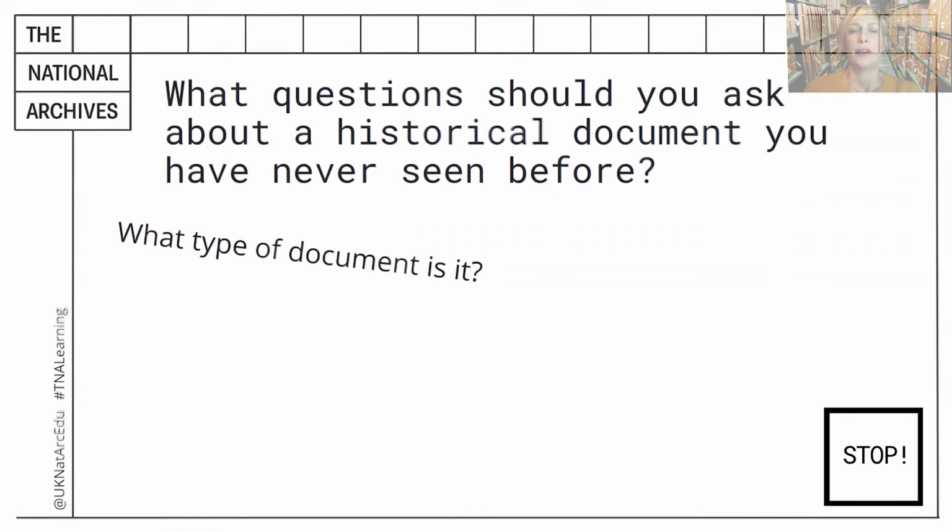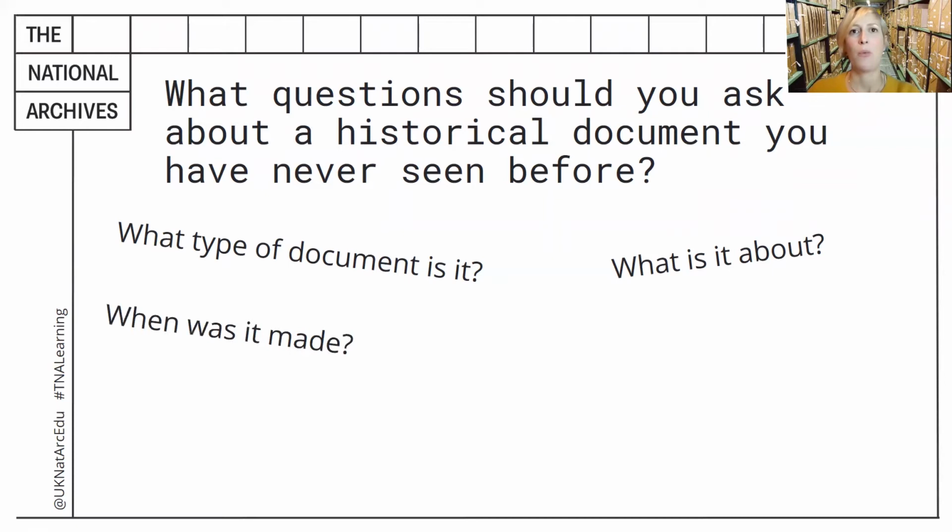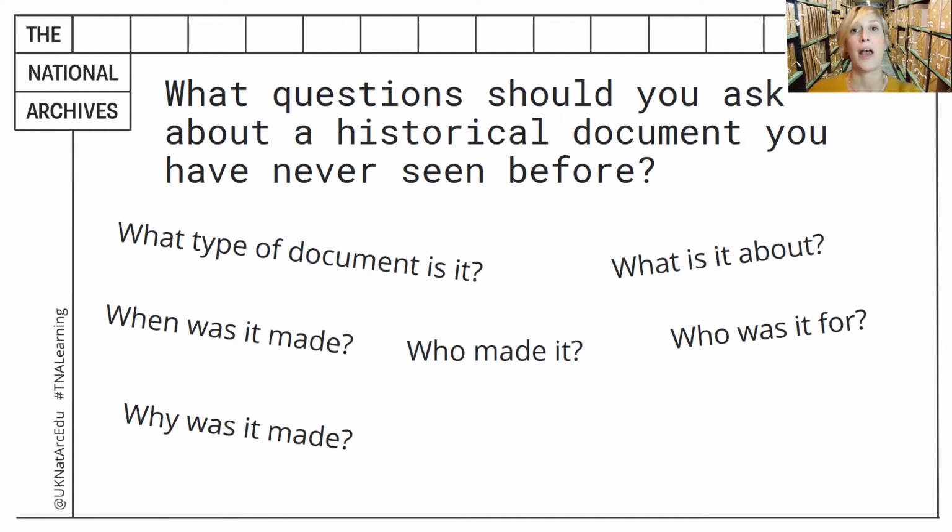Well done. Let's see if we came up with similar questions. We could ask, what is it about? Or what is the content of the document? When was it made? Is there a date? Or do we have to work it out from other clues? Who made it? Or what is its origin? Who's it for? Perhaps we can answer these questions easily, or we might need to try and work them out. Why was it made? And what's its purpose? And the last one, why do we have it at the National Archives?